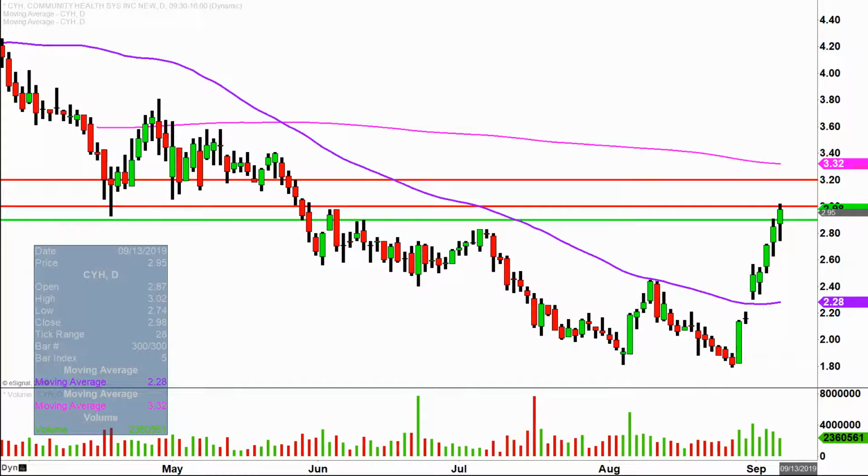All in all, though, as you see here, as long as the price just continues to chip away and build those higher lows, that is the name of the game. But no doubt about it, very nice past week and a half. So let's see if the price can continue to build upon this momentum next week or not.